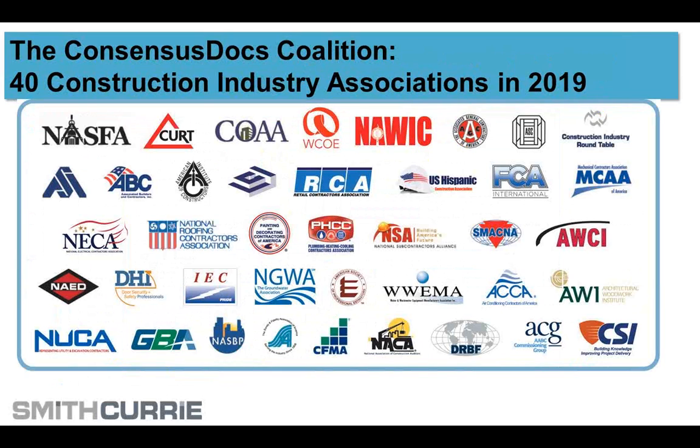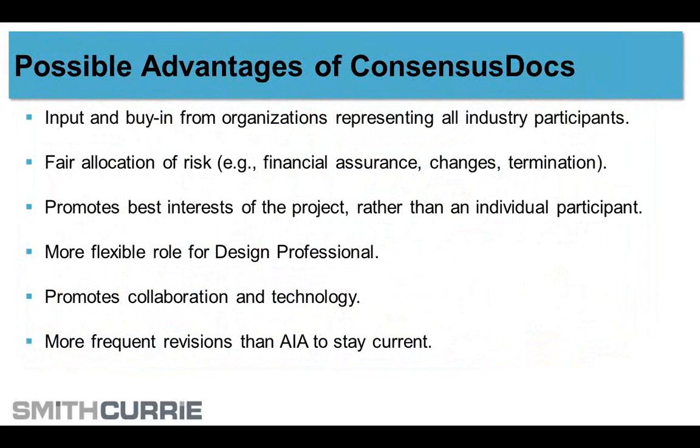My clients have found it easy to sell an opposing party, and I say opposing, somebody they're negotiating a contract with, hopefully it never becomes adversarial, but they found it easy to sell them on it when you say, well, your own organization is part of the group that created it. And they can say that to an owner, they can say that to a subcontractor, they can say that to a general contractor, they can say it to a surety bond producer. So I think that makes it a little easier to sell them. Anyway, enough about that.